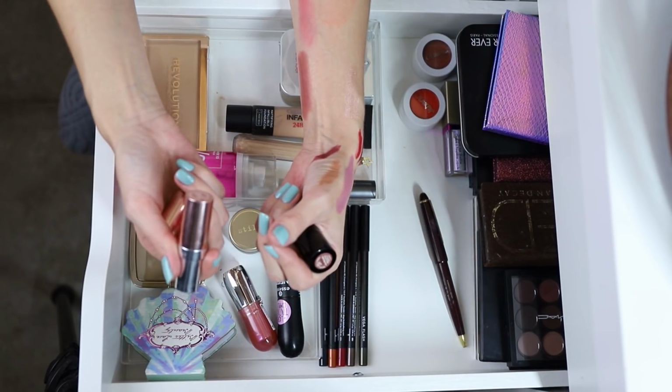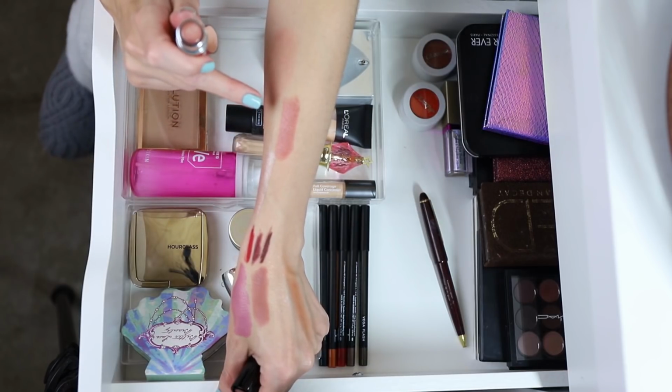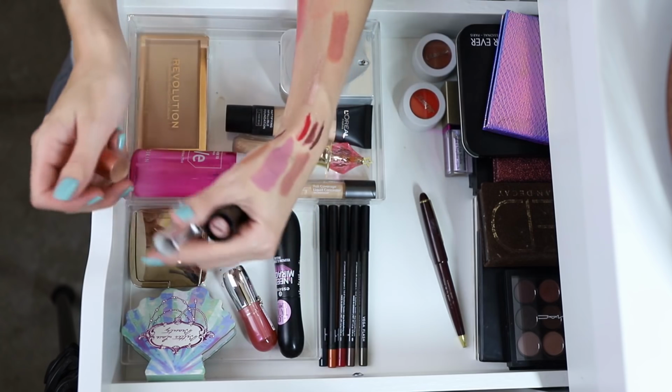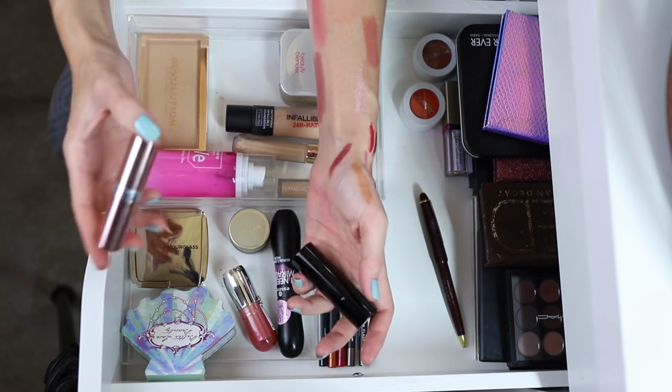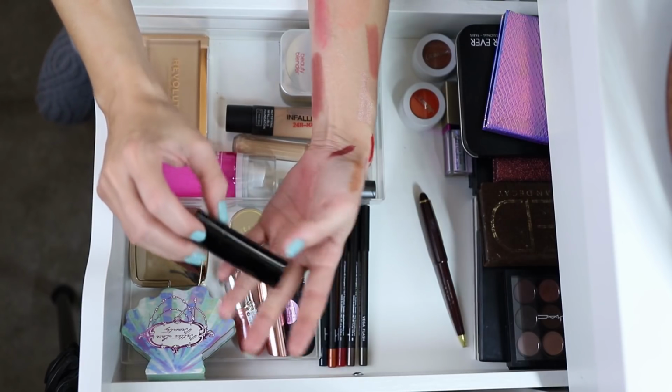I have a Rimmel Nude. All I want to know is if I like that color on my skin tone. If I do, it can stay because I already know that I like this formula and I can wear it comfortably.